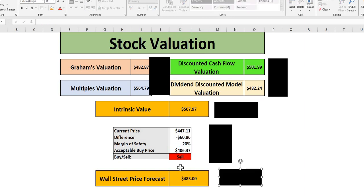In terms of Wall Street, well, they see there is some upside to the current trading price at around $483, so they do believe just shy of 10% to the current trading price. So what we are saying right now is that if you were to lock in the price now, you were, based on our estimates, getting a 10% margin of safety as well as a 10% upside per Wall Street.